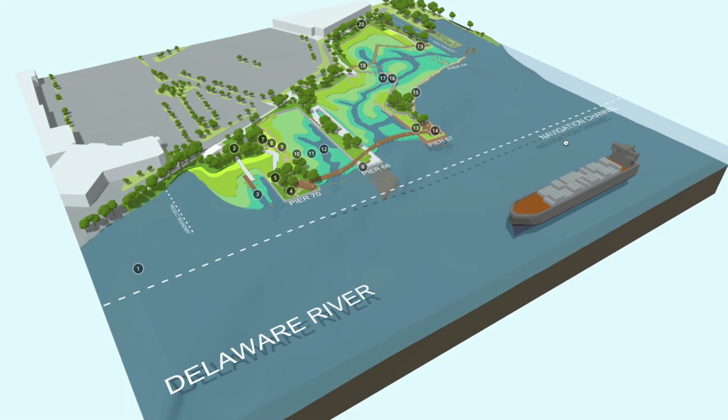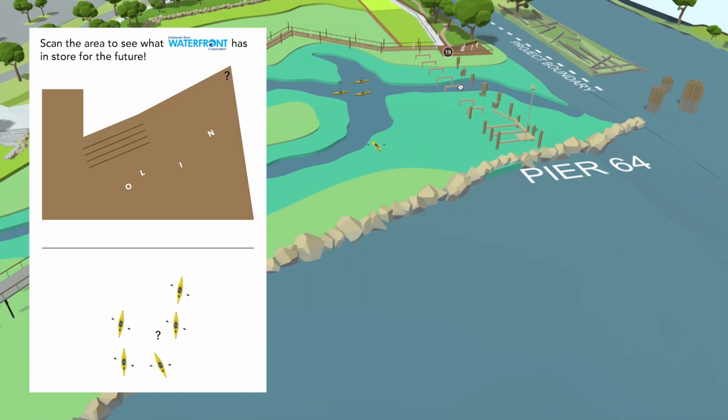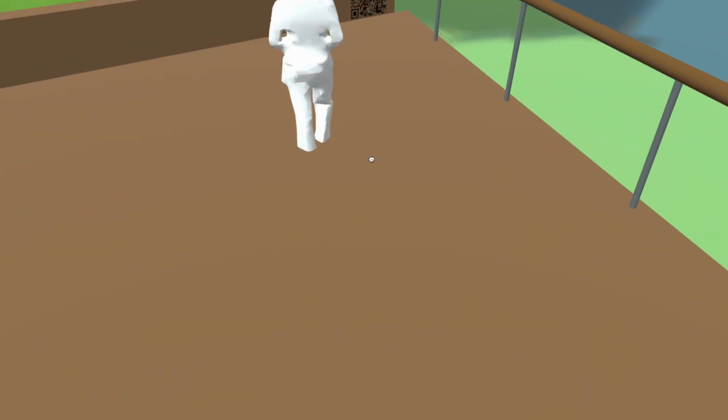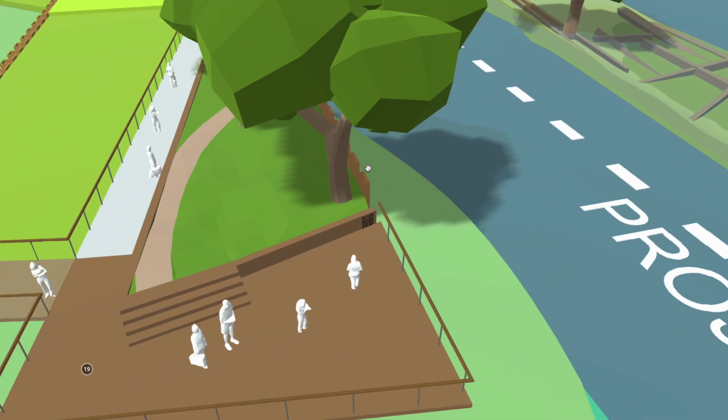page where you can find a 3D rendering of the project made by a company named Olin. By exploring inside the rendering, you can find the exact boardwalk section shown on the puzzle with a QR code at the question mark. That's the link to the second checkpoint.